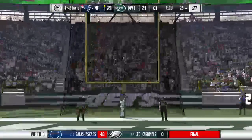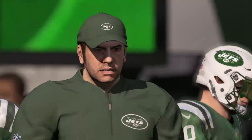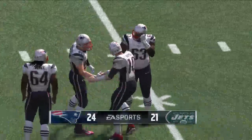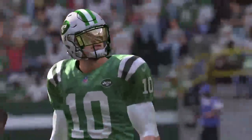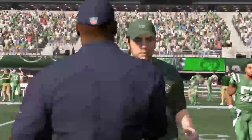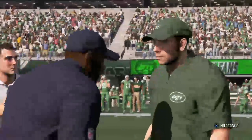And he got it. The kick is good in overtime. He's able to split the uprights. We were just treated to an absolute dandy in this one. A great finish in overtime with a long field goal. Everybody, including us, on the edge of their seats. Quite a game. And it's rare that you get a game into overtime.